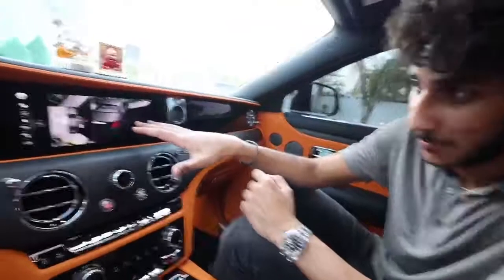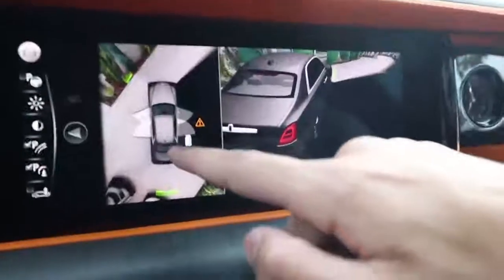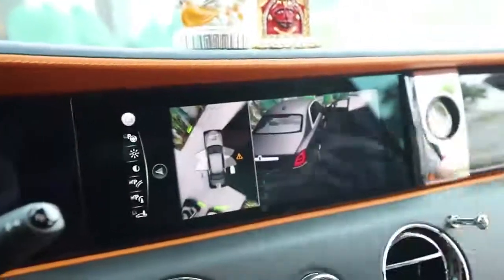Look at the camera system. So now I'm looking at the angle from this side. Okay, now if I want to check the camera angle from a different side, I just press this and woo! It just moves around. As you can see right now, my door is open. And when I click this, you can see the door is open. And when I close it, you can see it closes.